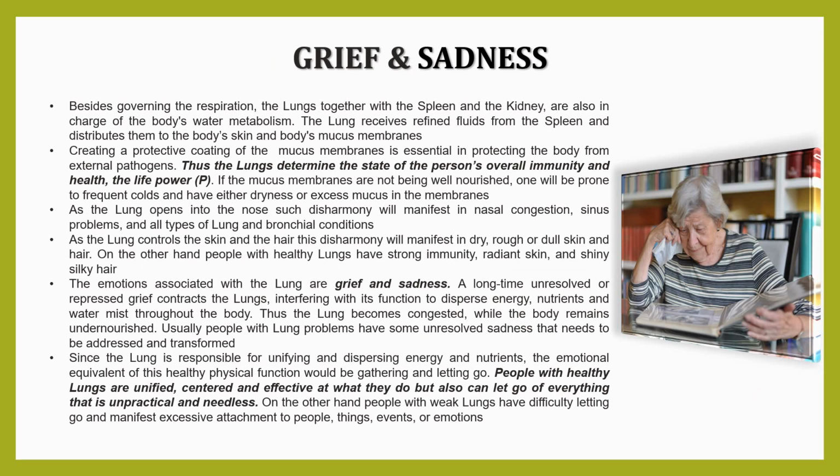Besides governing the respiration, the lungs, together with the spleen and the kidneys, are also in charge of the body's water metabolism. The lungs receive refined fluids from the spleen and distribute them to the body's skin and the body's mucous membranes. Creating a protective coating of the mucous membranes is essential for protecting the body from external pathogens. Thus, the lungs determine the state of the person's overall immunity and health, as well as life power. If the mucous membranes are not well nourished, one will be prone to frequent colds and have either dryness or excess mucus in those membranes.